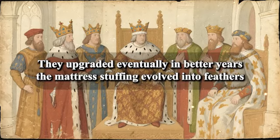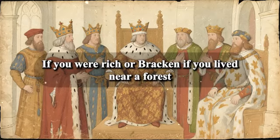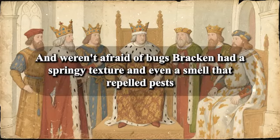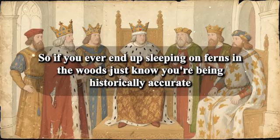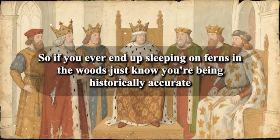And don't worry, they upgraded eventually. In better years, the mattress stuffing evolved into feathers. If you were rich, or bracken, if you lived near a forest and weren't afraid of bugs. Bracken had a springy texture and even a smell that repelled pests. So if you ever end up sleeping on ferns in the woods, just know you're being historically accurate.